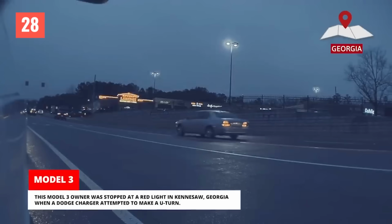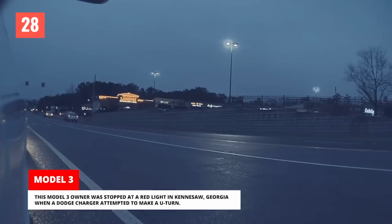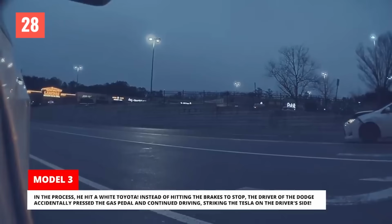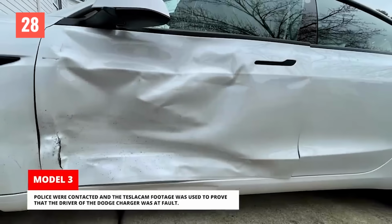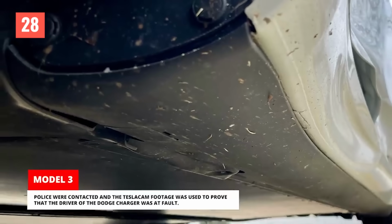This Model 3 owner was stopped at a red light in Kennesaw, Georgia when a Dodge Charger attempted to make a U-turn. In the process, he hit a white Toyota. Instead of hitting the brakes to stop, the driver of the Dodge accidentally pressed the gas pedal and continued driving, striking the Tesla on the driver's side.